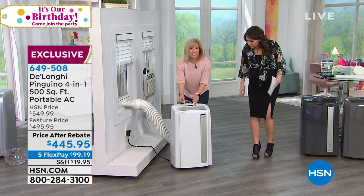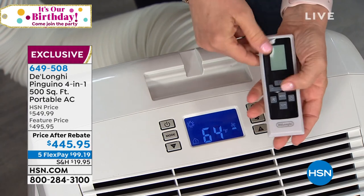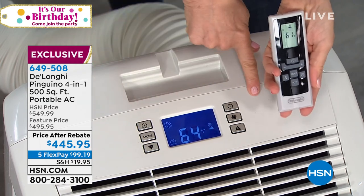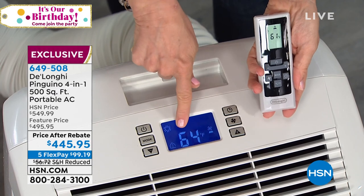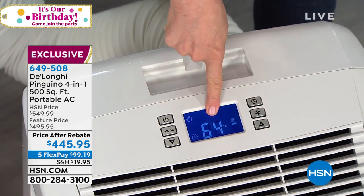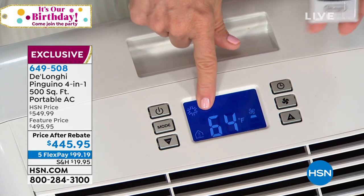Let me show you a couple ways to save money. You've got your remote control right here. Let me turn that on. You can either use it from your chair or your bed, or you can use the buttons on top here. It has a digital thermostat. You set it and it will automatically adjust, just like your central air conditioning. My mom asked me, does it run all day? No, it will automatically adjust to whatever you set it at, which makes it nice and comfortable.